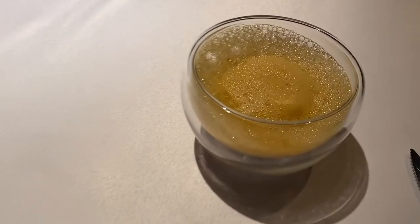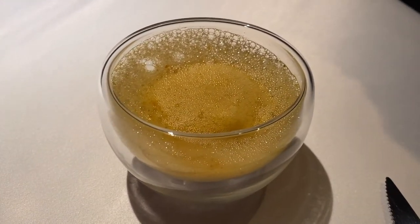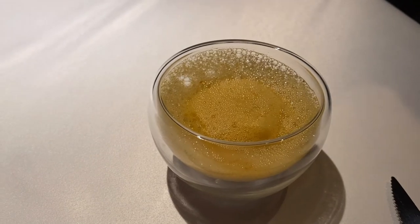So this is your second course. This is actually a fish bone rasam. We use the akamotsu fish bone, and then cook it with tamarind and different spices. It's like a palate cleanser for you after eating the fish. Okay.